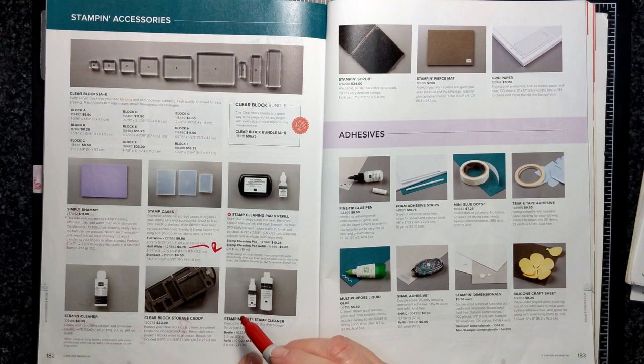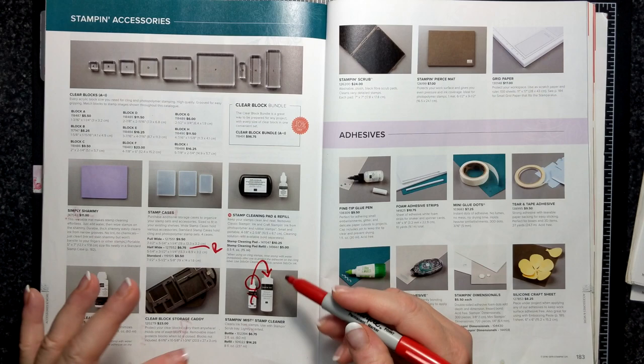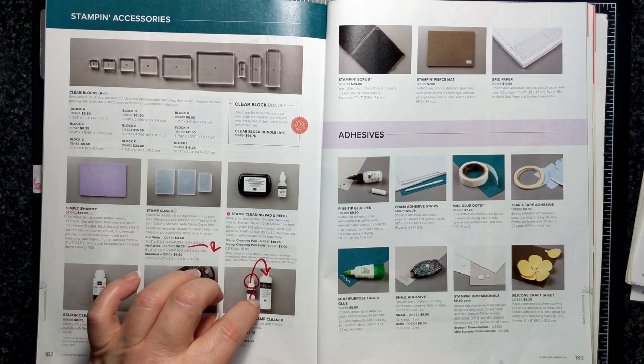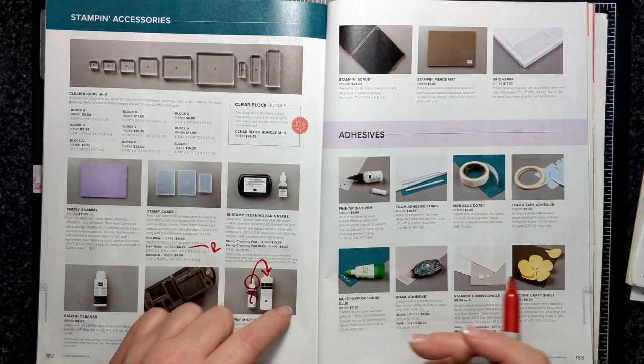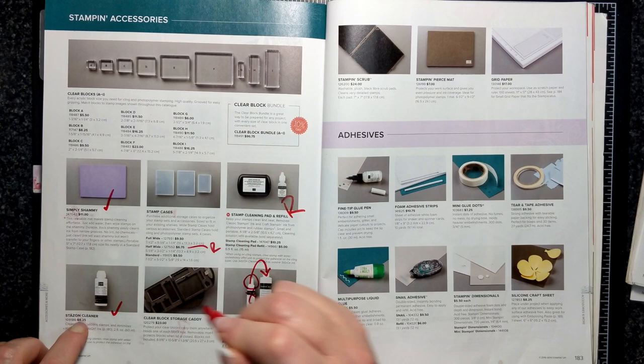The Stampin' Mist refill. Okay, so what's happening is this tiny little one is going to be replaced. I think what they're doing is putting this cap on an 8-ounce bottle, so you're going to get an 8-ounce bottle of the Stampin' Mist. So things are going to change up a little bit. They're retiring both these numbers to give you a new number. I'm not sure. I think we're getting rid of this and we're keeping this, keeping that, retiring these guys.